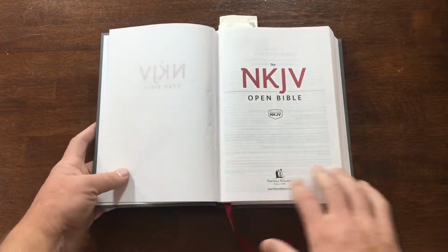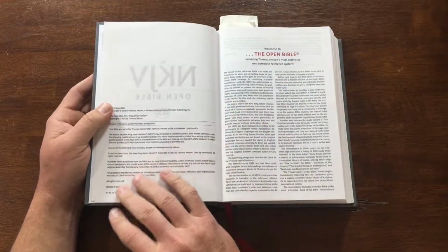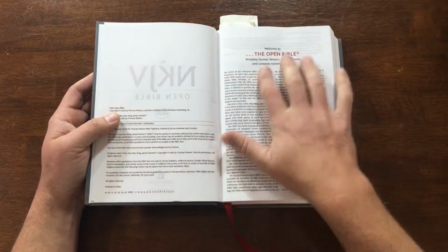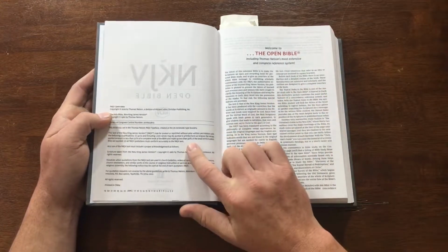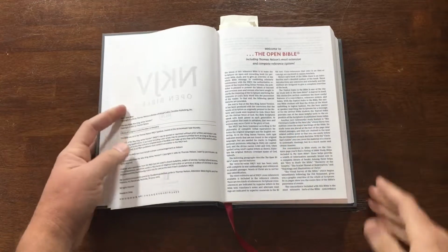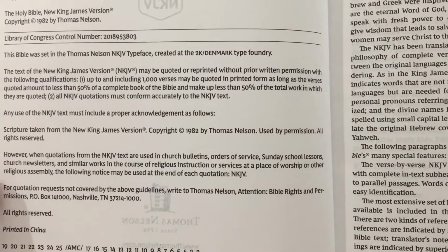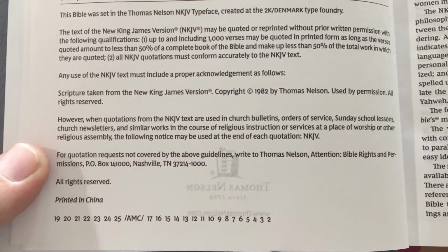And then we get the title page. So Thomas Nelson, New King James Version by 2K Denmark. I love 2K. I've kind of fallen in love with 2K Denmark's typesetting, especially the New King James Version text. It just is really pretty and really pleasant to read. I know that maybe that's a funny thing to say. I would never have thought about it until I owned a bunch of different Bibles, and I really appreciate how easy it is to read and how pleasant it is to my eyes. Printed in China.